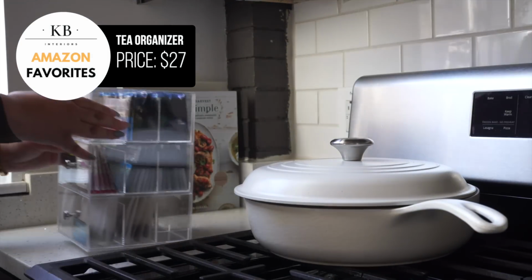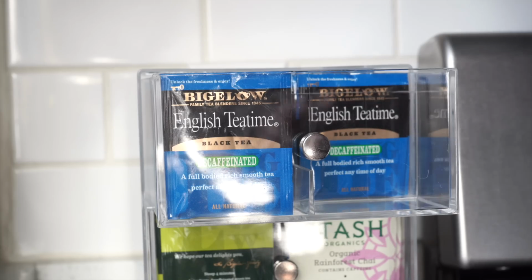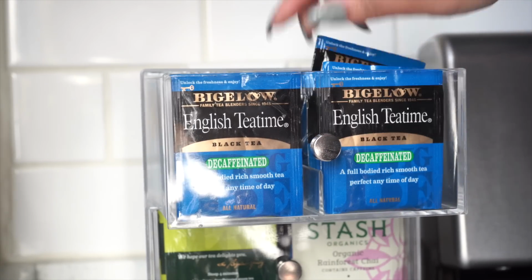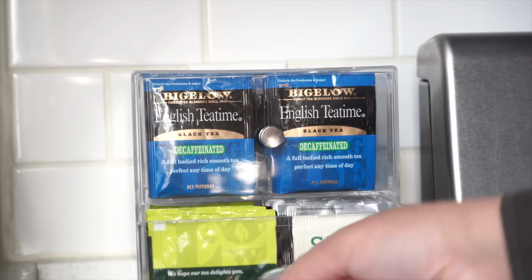Now, since we're talking about coffee bars, I have to chat about this tea organizer because we are a coffee and tea family over here. We love everything, but tea is my vice. So I have so many different packets of tea and they were just swimming in our drawers, taking up so much unnecessary space. So I got this tea organizer. Again, it is $27 and it fits so very many packets of tea. I can't even tell you the number of packets it can fit, but I did order like 100 packets from Bigelow and most of them fit in there.